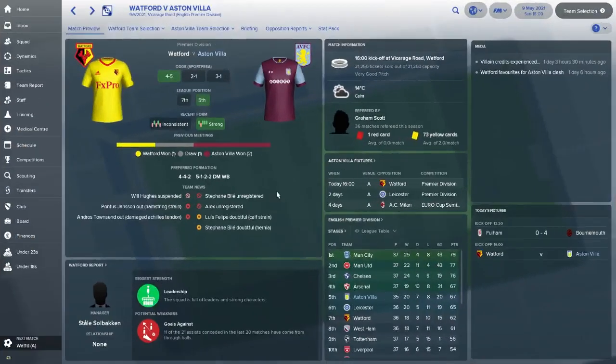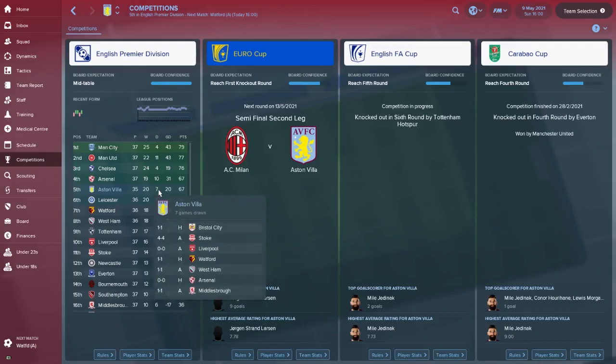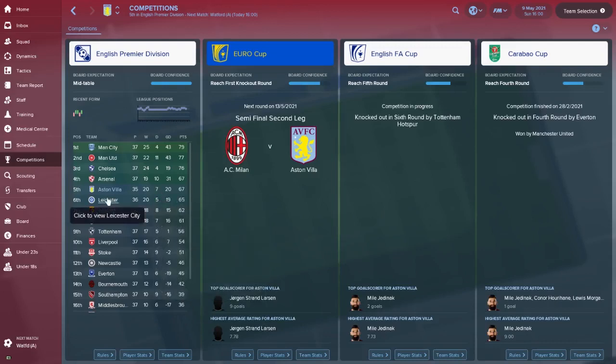Okay, welcome back. Now here we are at the Watford game. Now we're just going to focus on the league for a second here. You can see that they are minor favourites, but we're in decent form. But let's just have a look at the league table. Now bear in mind we have a Sunday game now. We have Leicester on Tuesday, the second leg versus AC Milan on Thursday, and then Everton next Sunday. So we have 4 games in a week, which is just absolutely ridiculous.